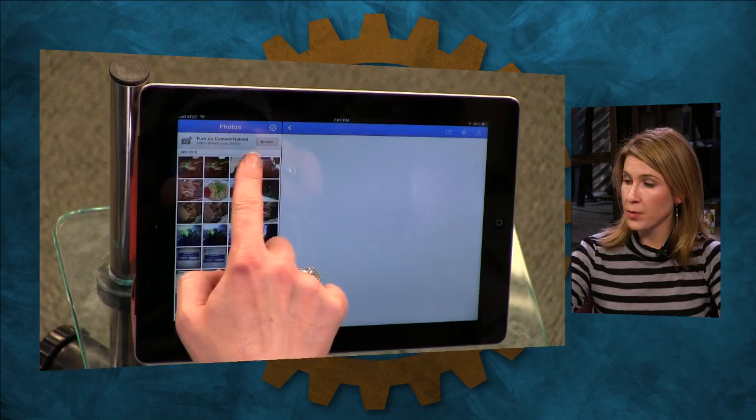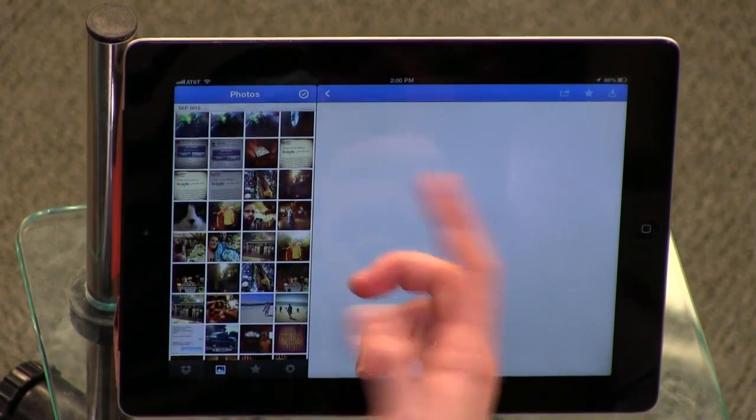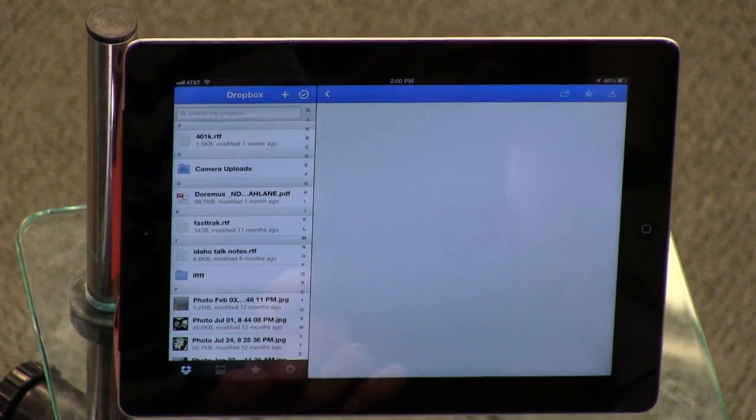I haven't enabled it yet, but it's right here. If I turned on camera upload, I would auto-upload my photos. Right. I don't really know why I haven't, but here's some of the photos that I have on Dropbox. Are you in the Dropbox app now? Is that what you're doing?